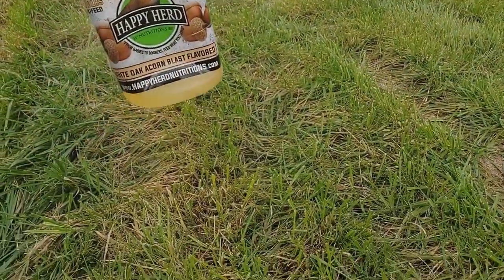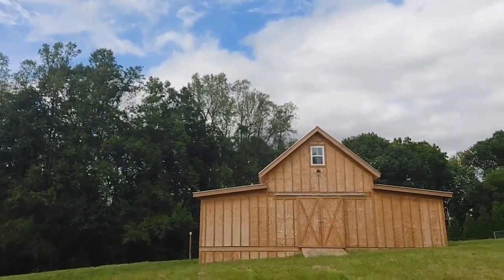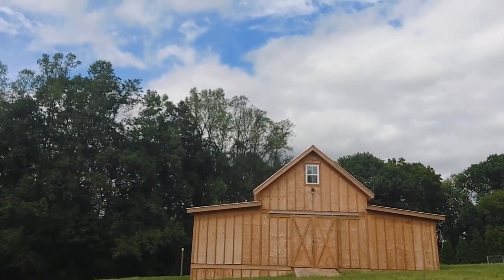I'm going to squirt some white oak happy herd coat all right here in this grassy area. So we're just going to see what comes in, and we're going to hang a trail camera up and see what happens. This is going to be fun. I've never hunted out of anything more like a house other than a box stand. But this is going to be the Taj Mahal, baby. This is going to be fun, man.